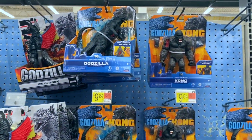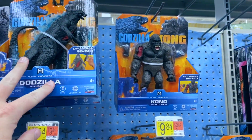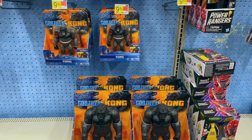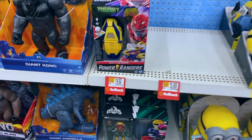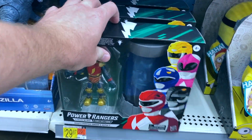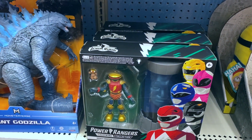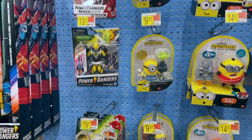Got the Godzilla versus Kong stuff. So these are really small, like 5 inches maybe or so. But to me, they look a little too much like kids' toys to really be for adult collectors. Looks like we got a good many of them. Actually, I purchased this 2-pack last time I was here, so they got down to 3 of them now. So those are not flying off the shelves apparently.